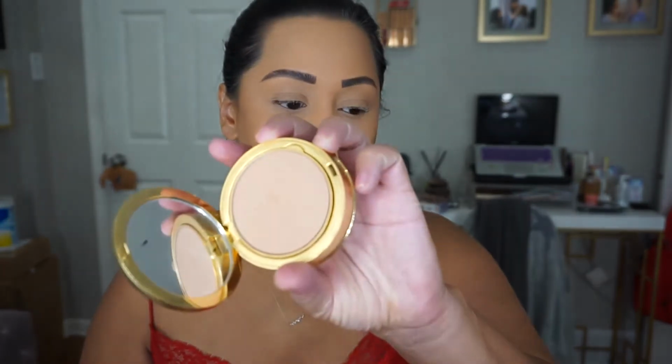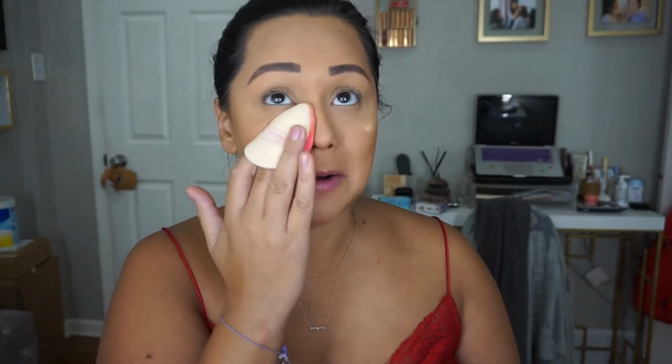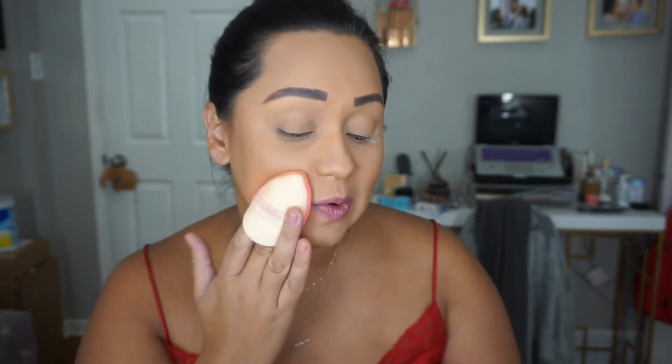And then for my face, I'm going to be using my Gucci powder. I actually had put this away and I'm using a Beauty Blender puff. And it's one of those things where I really like this powder, but it is very expensive. And as I've said before, I tend to be one of those people that I try to hold on to things that I really love or that are on the pricier side, right? Which kind of defeats the purpose of buying luxury products, but I am that person.